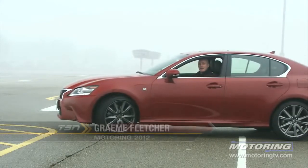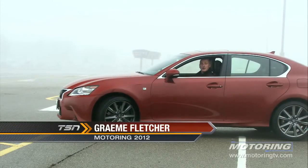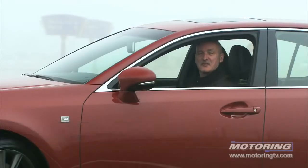Yes, it's foggy out here, but there's no mistaking the clarity of purpose of this car. On this edition of Test Drive, the GS350 from Lexus.